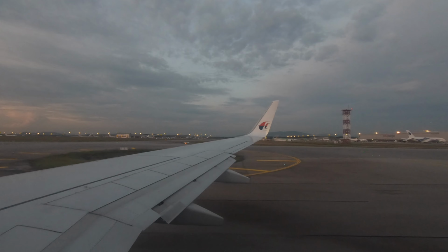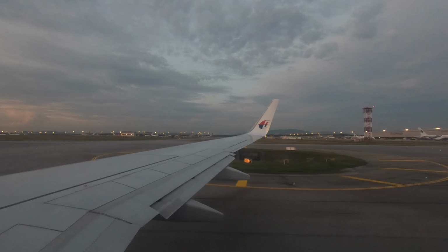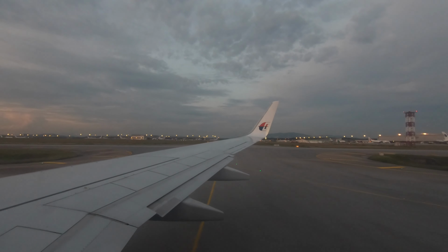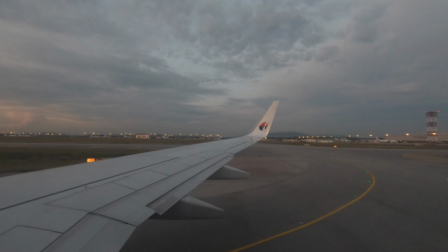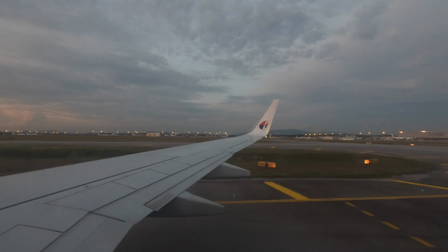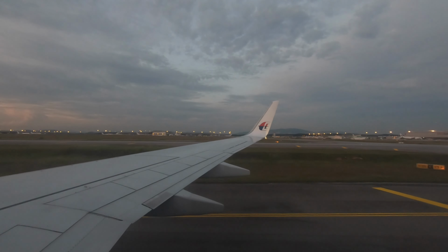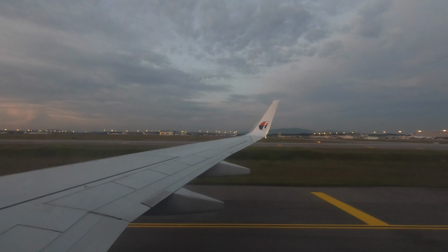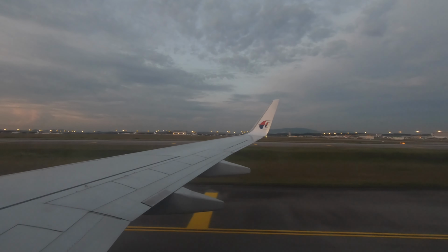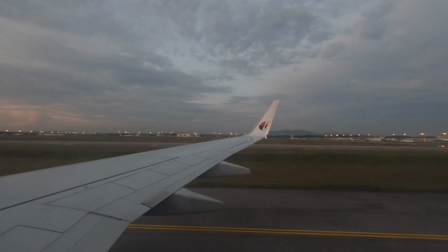Welcome to KL International Airport. Please remain seated with your seatbelt fastened until the seatbelt sign is switched off. Take care when opening the overhead compartment and remember to take your belongings with you. All electronic devices must remain switched off until doors are open. Transit passengers are advised to check on flight information display screen or proceed to the transfer desk for assistance.